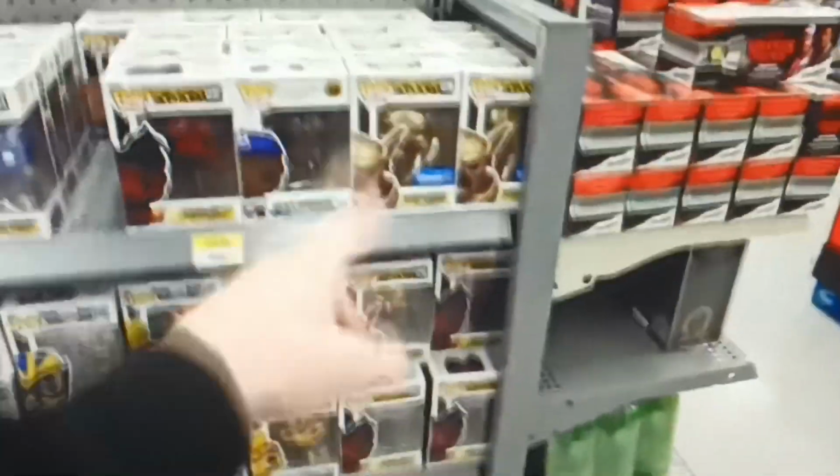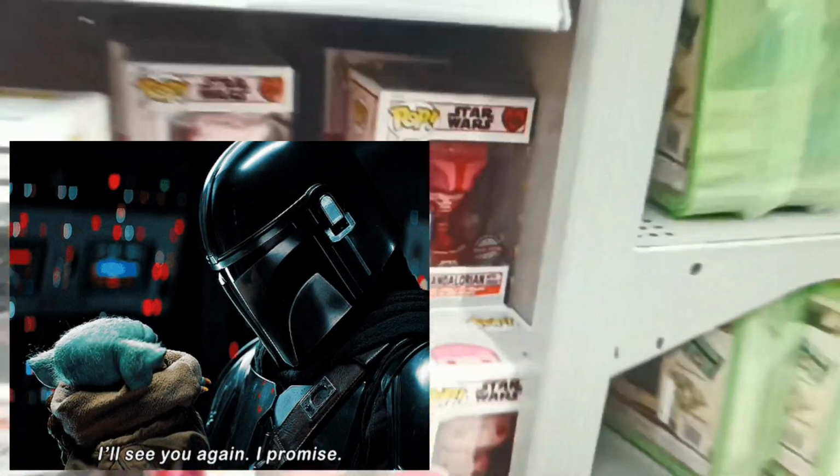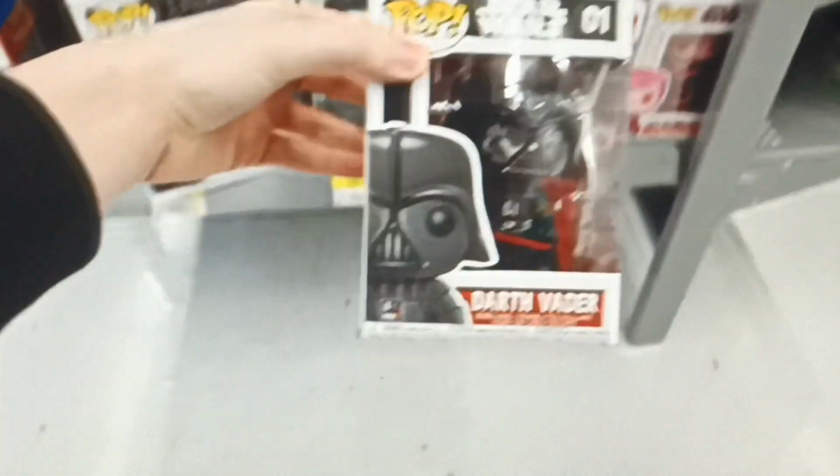Interesting figures, like Hawkman, as well as down here, the Mandalorian with Grogu, which normally is a Target exclusive, but here in Canada, I guess we're getting it over at Walmart. And then they've got the original Black Box Darth Vader. I don't know why, but most Walmarts here in Canada have been getting this one in.